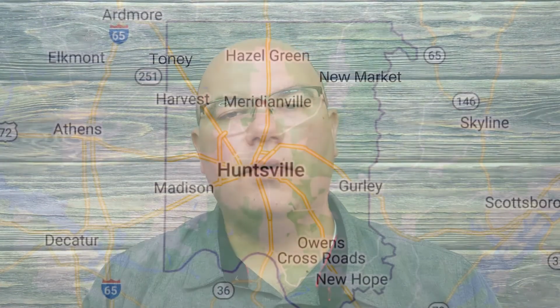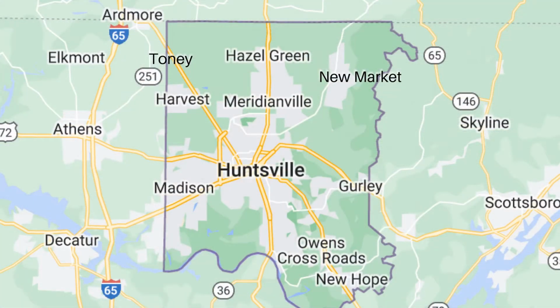All right, number 4 on this list is going to be Harvest. Harvest is a great area, and it covers a big swath of land just north of Madison. Some great features about Harvest are you're really close into town. You have multiple options for how to get to the airport, to Cummings Research Park, to Redstone Arsenal, or downtown. You're also fairly close to Athens and Decatur and I-65 that runs north-south if you need that as a commute option as well.